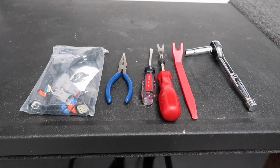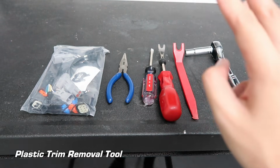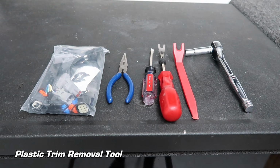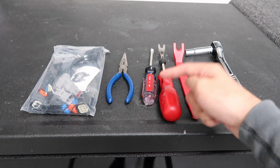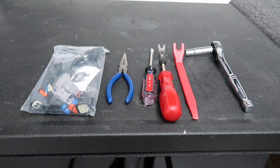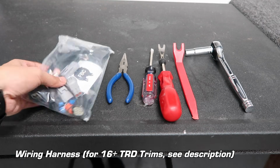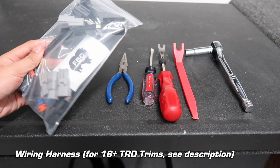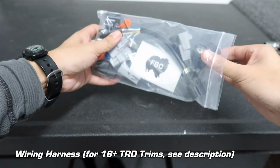So these are the tools I'm going to be using for this install. First up, I have a 10mm socket. Then I have 3 different tools to remove some plastic clips. There's a lot of people out there that prefer a certain way of removing those plastic clips. Most people just use a flathead, but the safest way I found is to use a plastic trim removal tool. And then I also have needle nose pliers. Next up in this bag, I have some wiring harnesses. So let me take them out of the bag so I can show you them in more detail.